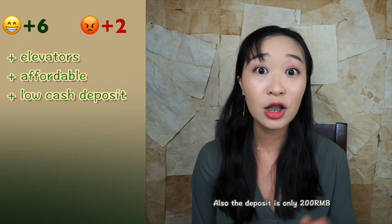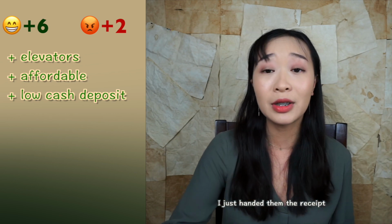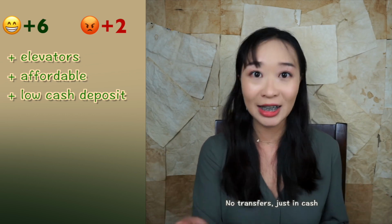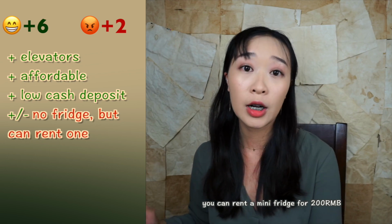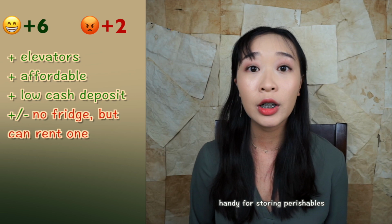Also, the deposit is only 200 RMB and I had no problem getting that back. I just handed them the receipt and they gave me 200 bucks right away. No transfer, just in cash. The room doesn't come with a fridge, but you can always rent the fridge for a semester for 200 RMB. I rented one and it comes in handy for storing perishables.